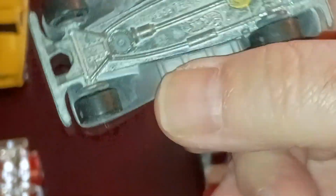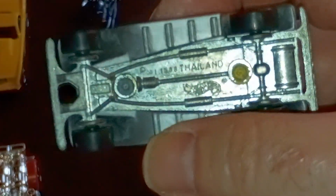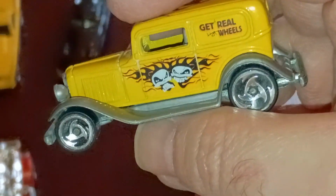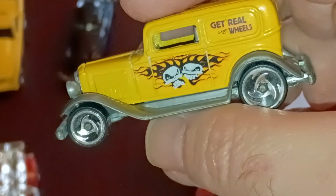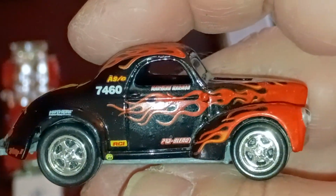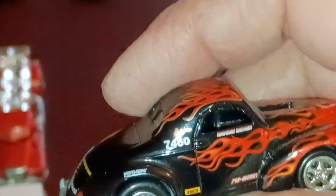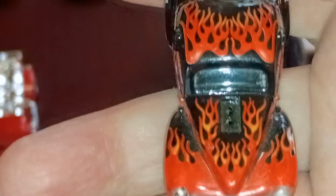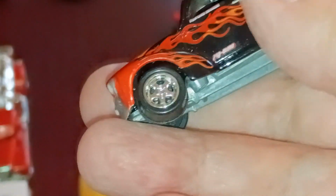Yep. All right, there we go. This way. Keep that far. Well, anyways, you get the point. And then I found this one. I believe this was one of those flame, black and red flame cars. Johnny Lightning. And it's missing a motor. But you know what? For 25 cents, it's got really good wheels on it. And I'll definitely be doing something with it.